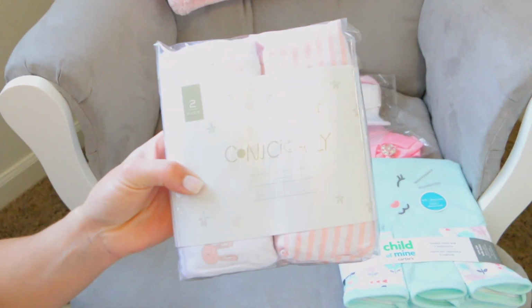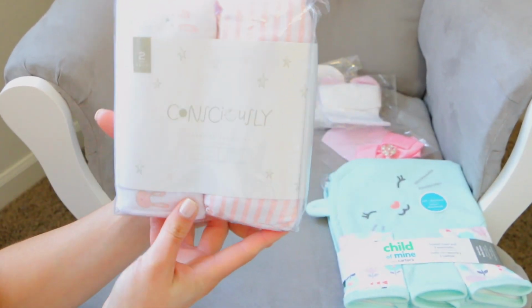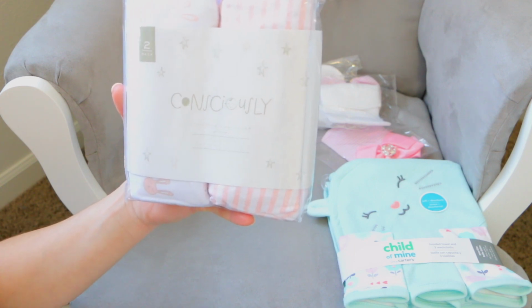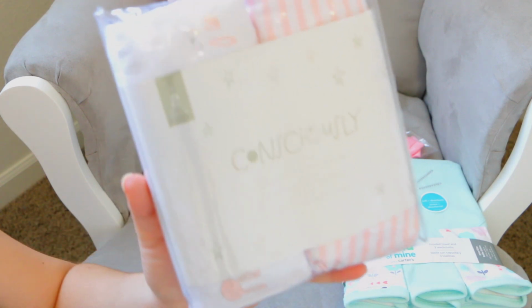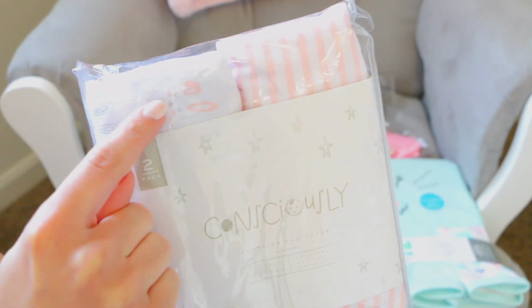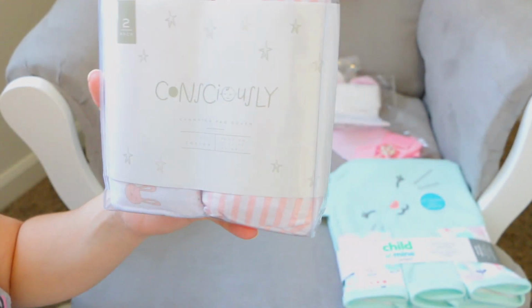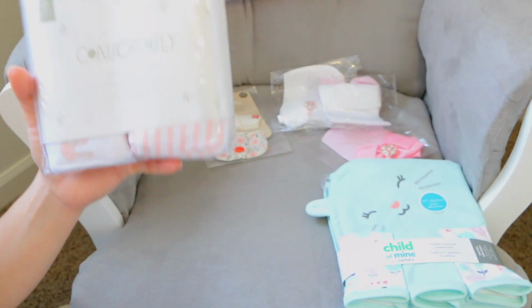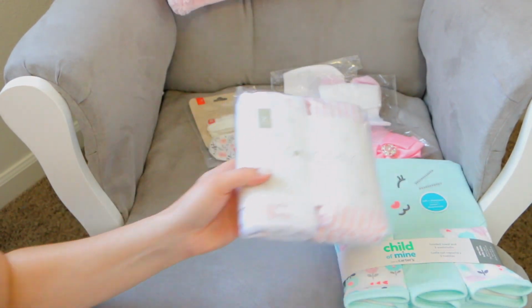This is also something that we got off of our registry. This is the changing pad cover. It's a pack of 2, and this one has little bunnies on it and then pink and white stripes. So I do need to put these on her changing pad. I'm actually going to be washing her things after I finish filming this video.